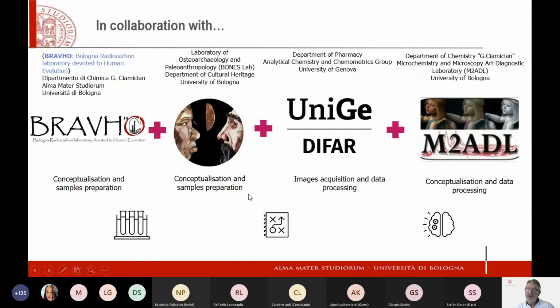This work is of course not only carried out by our laboratory. We are part of a team that has been working for some years on this issue, and particularly the Bologna Radiocarbon Laboratory devoted to human evolution, which is a laboratory established within the department where I'm working, the laboratory of osteoarchaeology and paleoanthropology, the so-called bone labs, which belongs to the Department of Cultural Heritage, also at the University of Bologna, and the Department of Pharmacy and Analytical Chemistry of the University of Genoa, which is the laboratory which deals with the image acquisition and data processing. Our laboratory is dealing, of course, at the same time with conceptualization and data processing, as I will show you.